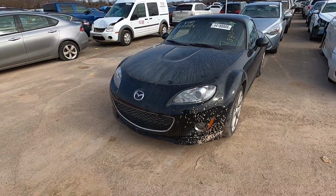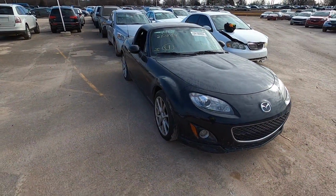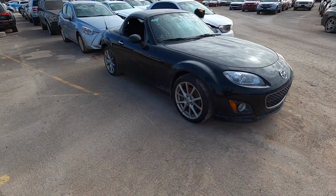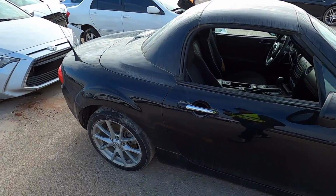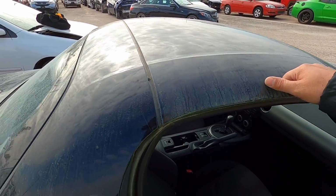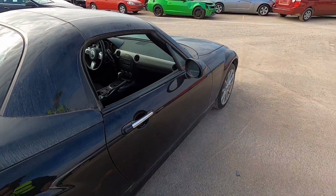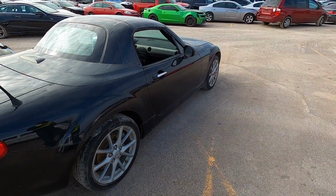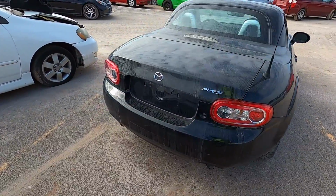Next, we have a 2010 Mazda Miata. Why is this here? It's listed as a salvage car. I don't see anything wrong with it. Okay. Is this like a convertible hardtop, I'm guessing? I'm guessing the top kind of folds up. I don't know. I'm not really familiar with these style of the Miatas. When I had Miatas, they had a rag top. You didn't get a hardtop unless you bought one separately.